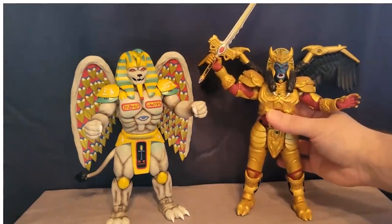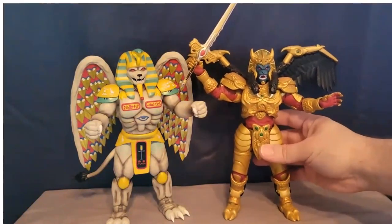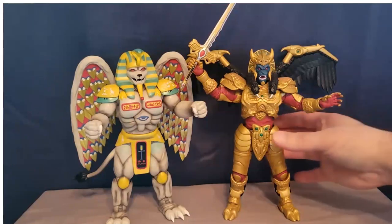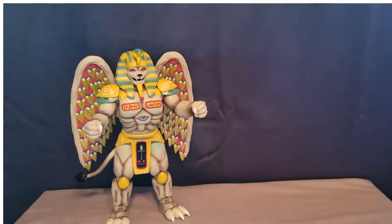So here is King Sphinx with Goldar. They look great together. So yeah, this is fantastic. Love this. The King Sphinx Goldar team up was just one of my favorite episodes. Very early episode of Mighty Morphin Power Rangers, but absolutely one of my favorites. I think that he looks absolutely great with Goldar. Love how they scale together.